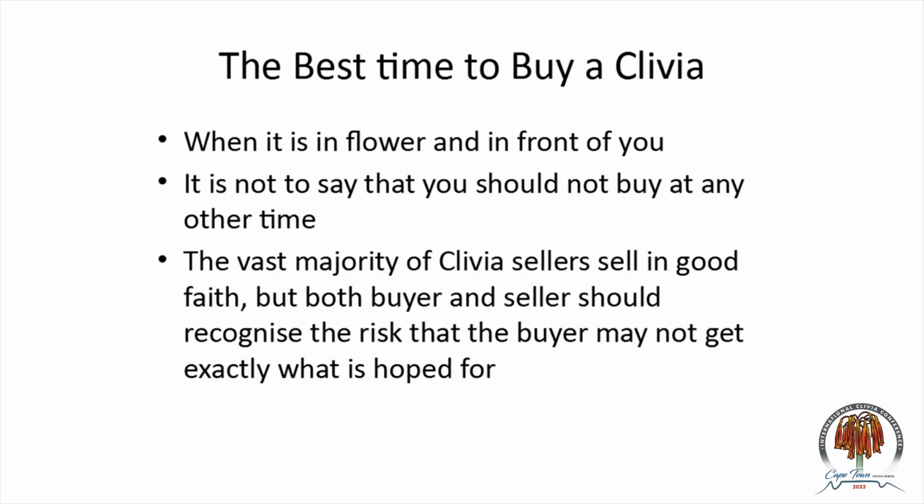Best time to buy a Clivia is when the flower is in front of you. It's not to say that you should not buy it any other time. The vast majority of sellers are selling in good faith, but both buyer and seller should recognize that there's a risk that the person buying is not going to get exactly what they hoped for.